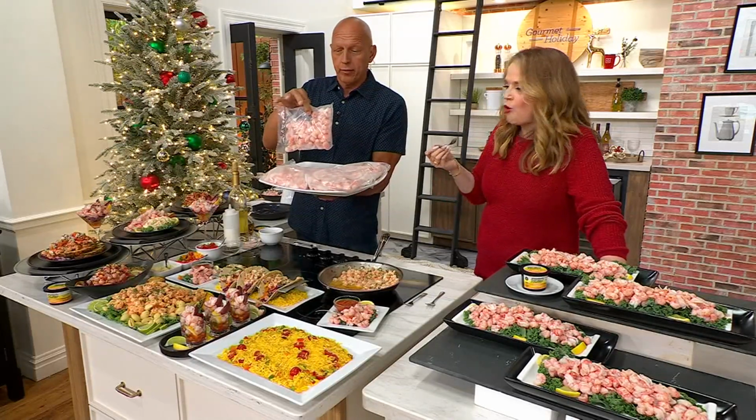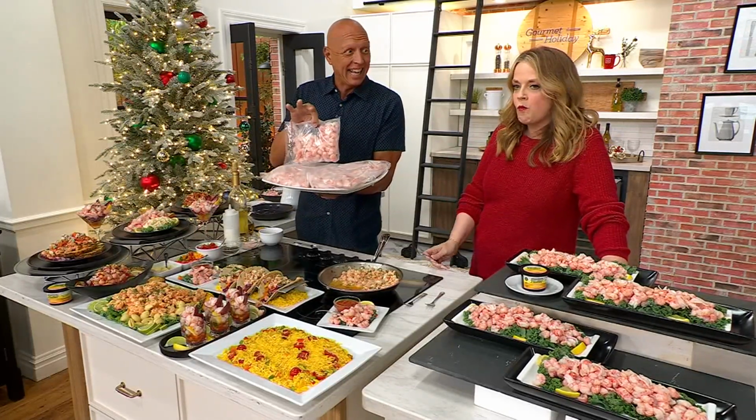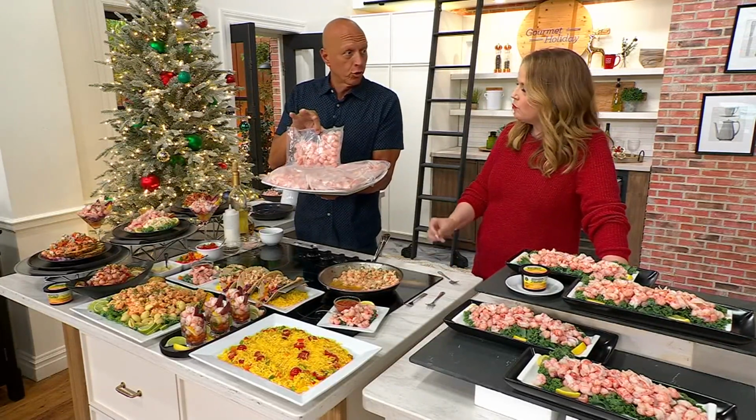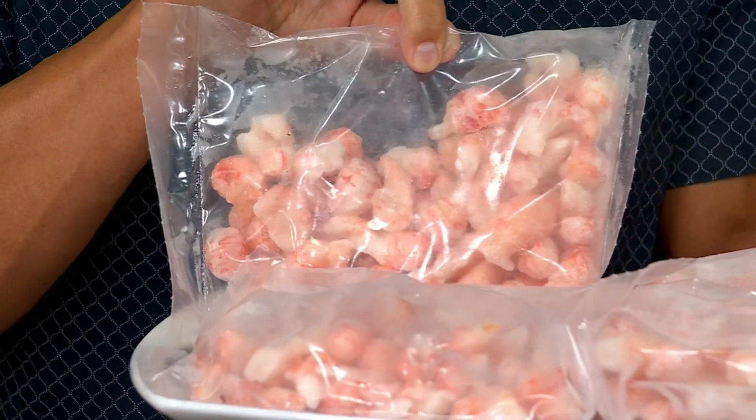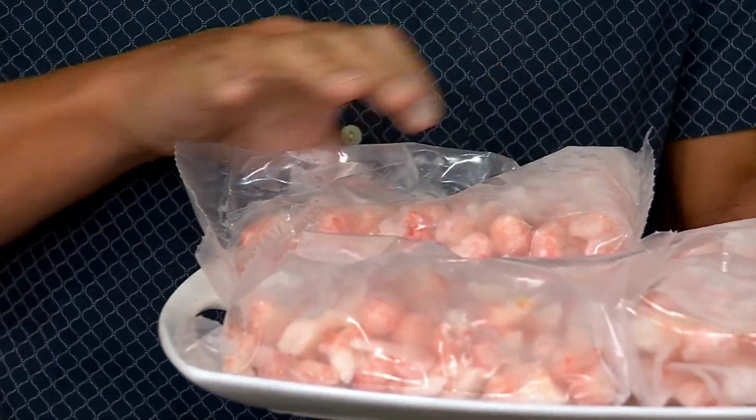But here's the beauty of it. These are cooked, cleaned, and taken out of the shell, right? So you're literally thawing this out and sautéing it. You can use it as a cold cocktail platter. So is this heat and eat? Heat and eat. That's how easy it is.